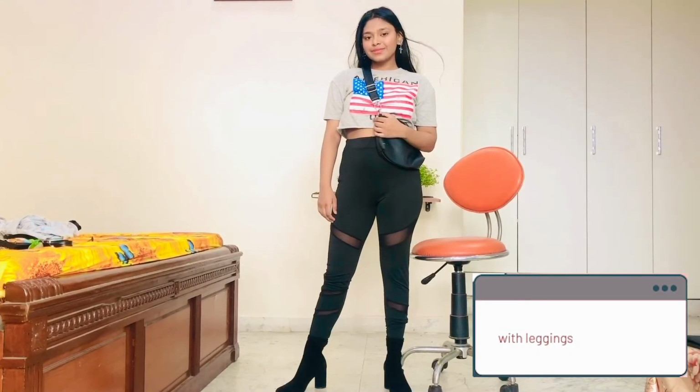For the next look I paired it with these leggings and ankle boots and a bum bag.